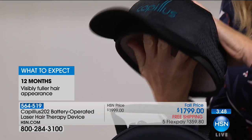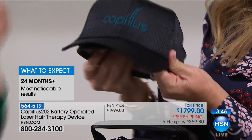In fact, the inventor from Miami was talking about the reason why he got this was because he had hair transplants, not once, but twice, and they said there's no more hair to transplant. You've gotta start keeping the hair that you have. Hence where Capillus came to be. These are all handmade, all done in Miami here in Florida.